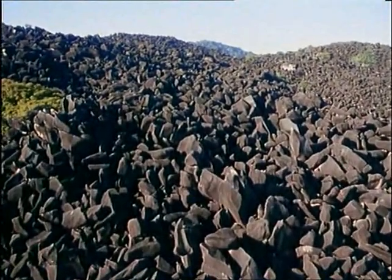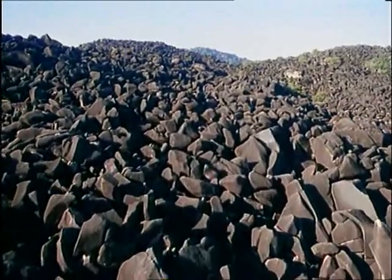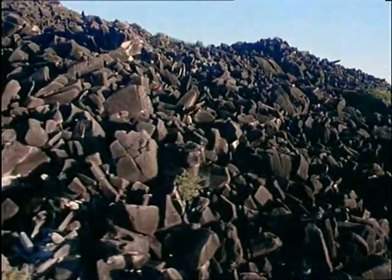Aboriginal people have got a legend for it. They reckon that the Dreamtime spirits piled up these rocks, stacking them right up, one on top of the other, all in readiness for man's arrival.